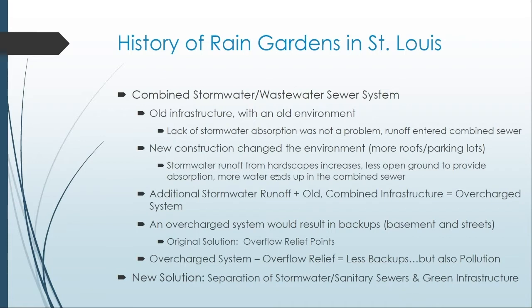The original plan for the overcharged system, actually before MSD's inception, was, when there were backups, the original solution was to create these overflow relief points, where they would intentionally have areas that would overflow this combined water, and that would lessen the backups into the basements and the streets. But that was causing a major issue in that we were providing this wastewater pollution into, like I said, the largest river system in North America. So the new solution is to separate the storm and the sanitary sewers, and then add in some of the green infrastructure and these post-construction BMPs.